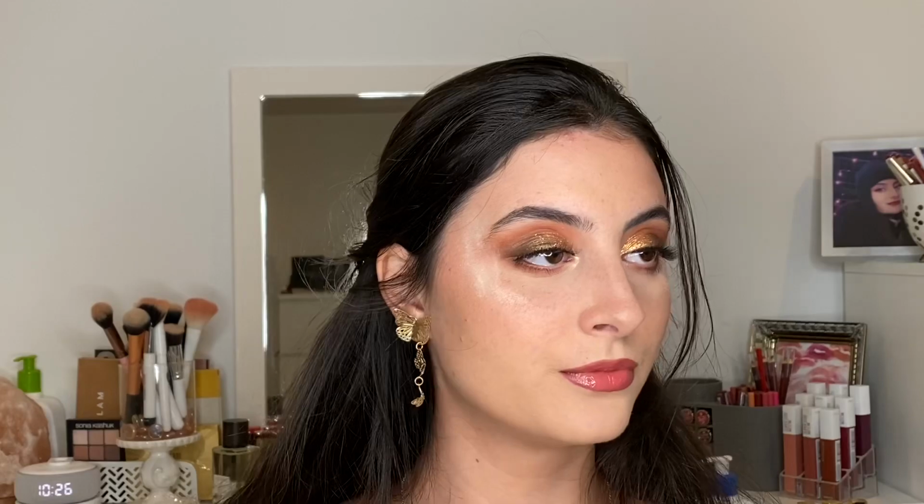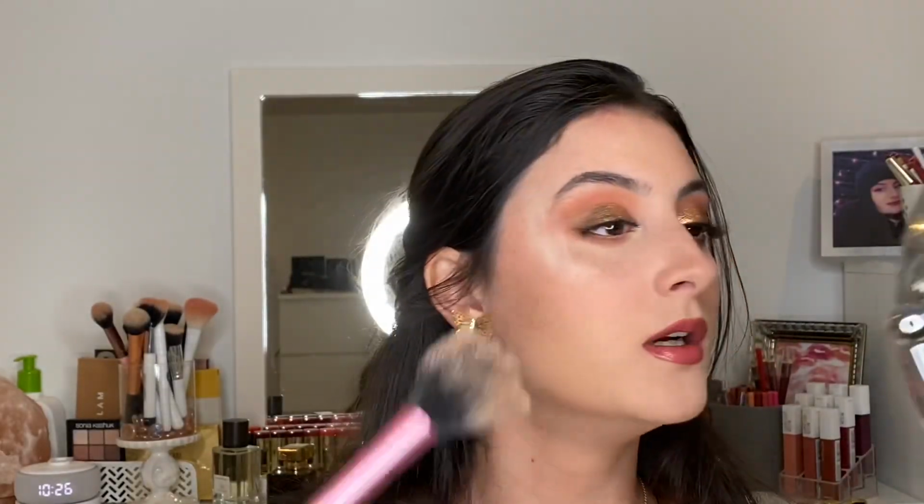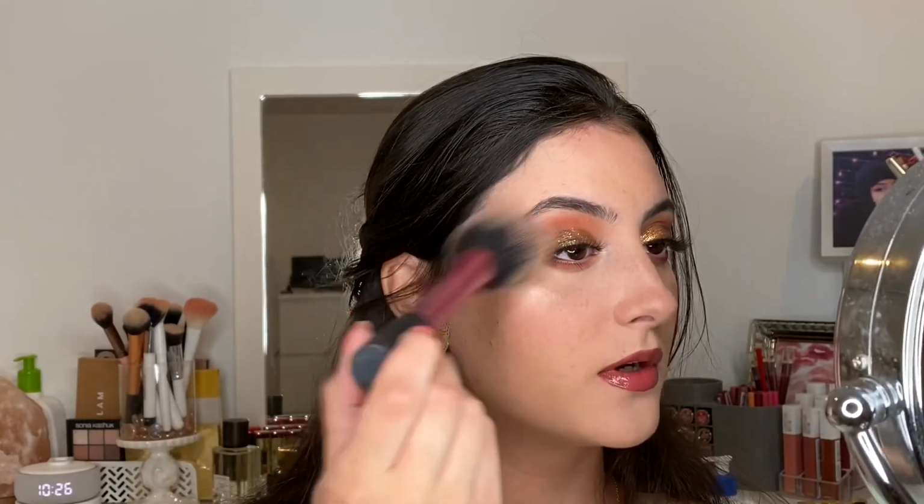And then I'm just gonna take my Milani lip gloss in the shade Teen Spirit. And I'm just gonna apply this all over. Again, really beautiful lip gloss formula. I've used this a few times in some videos, and I'm just obsessed with it. Okay, I'm just gonna wipe off some of this powder I put over here.